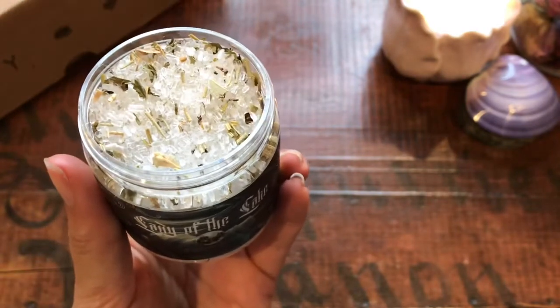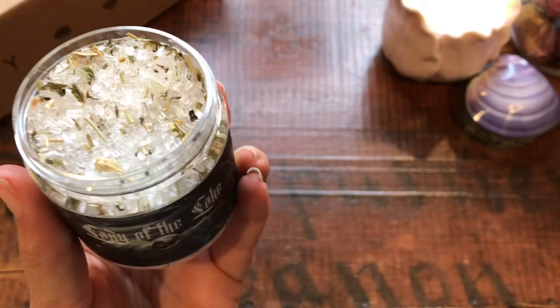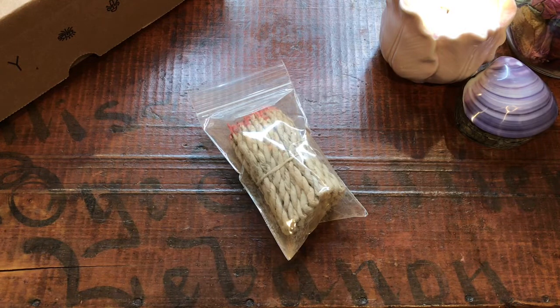So let me give a little smell. I think I mentioned this during my live chat. It smells oceany. It is like the beach. Like it smells like surf shops in my area. It's really nice. You also have Nagchampa ritual rope incense.